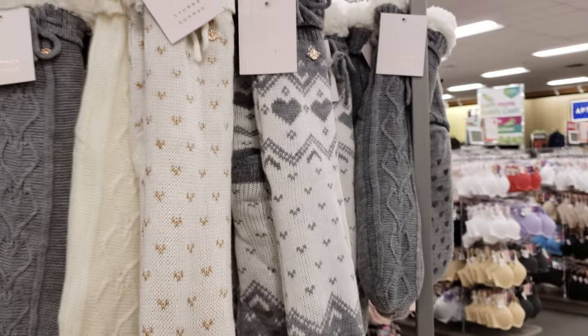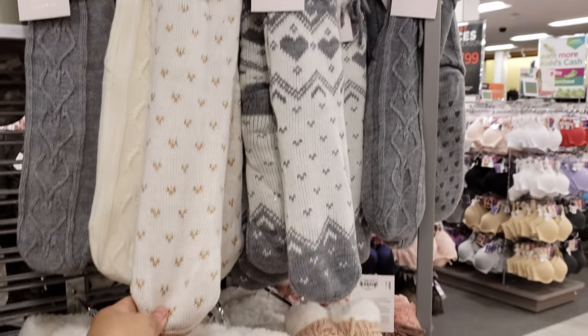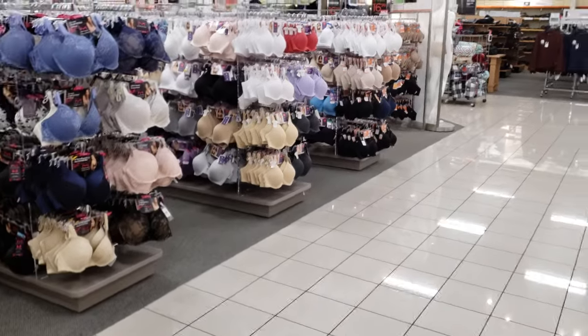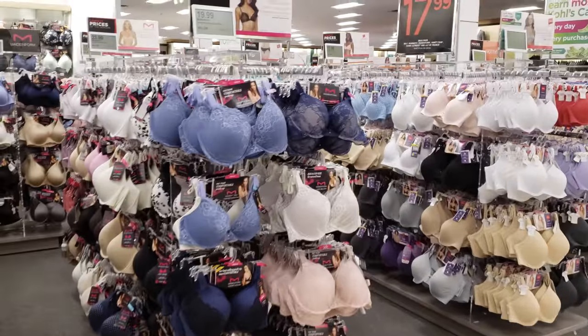$5. And the little fox one. Lauren Conrad. These are gonna be $12 here. Those are cute. When I see stuff like that, I just get Christmas vibes, you know? And of course they got bras.